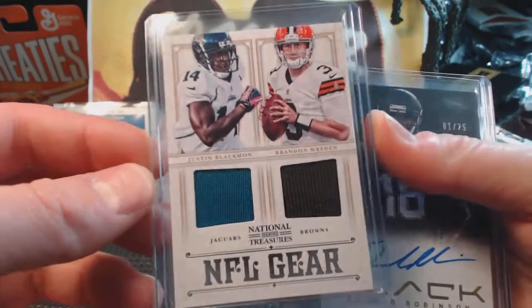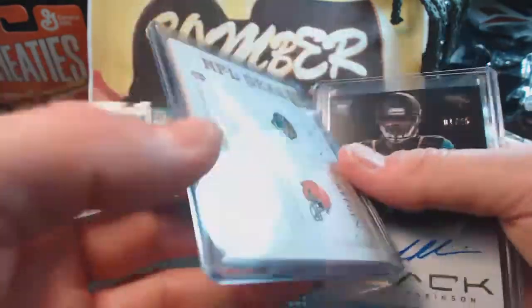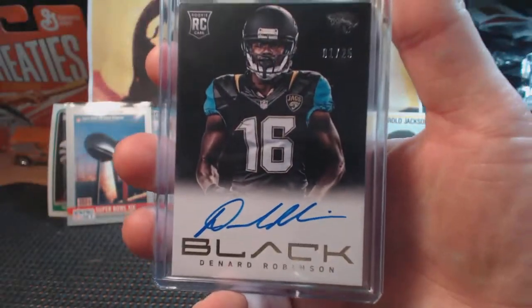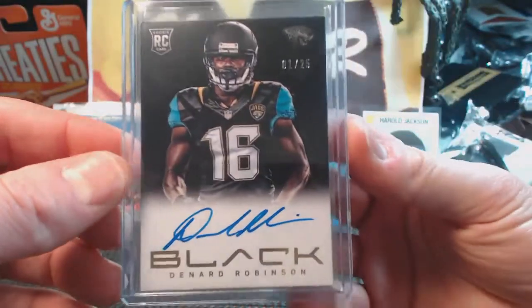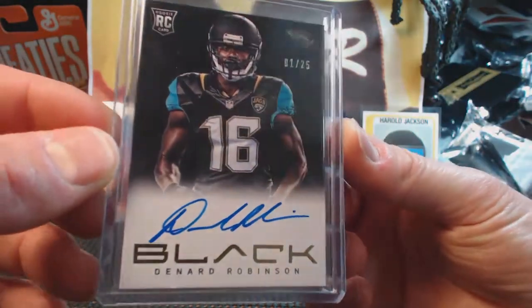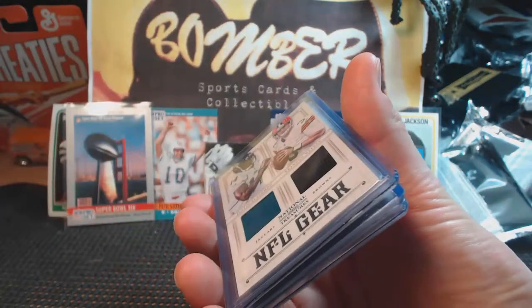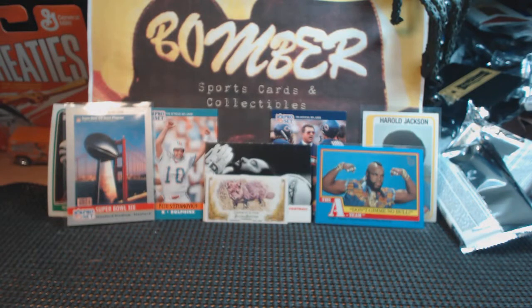Dual relic, Blackmon and Brandon Weeden to the Jags from National Treasures. 16 of 75. And out of the Black Box, we did get an eBay 101 of Denard Robinson. 1 of 25 for the Jaguars. So not too bad there. Pretty Jack. Steve-O got that one.